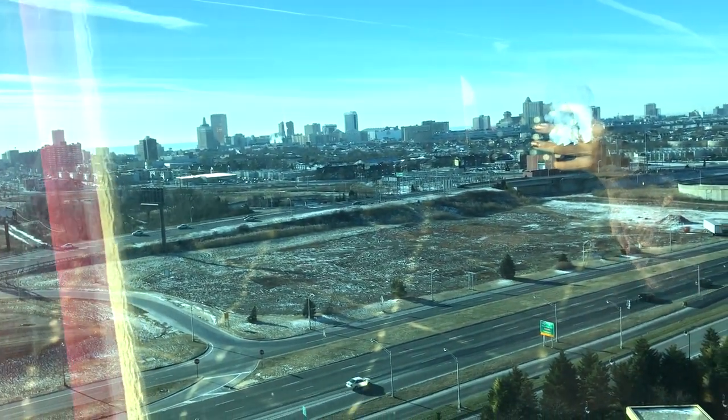From our hotel Borgata in Atlantic City, New Jersey.